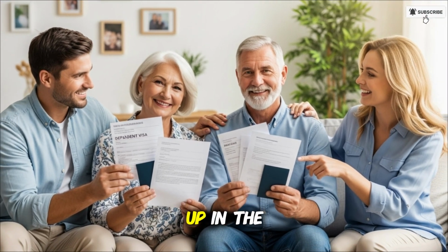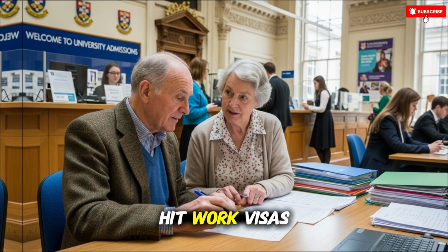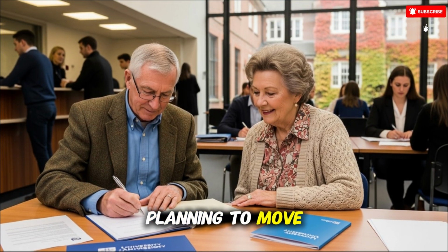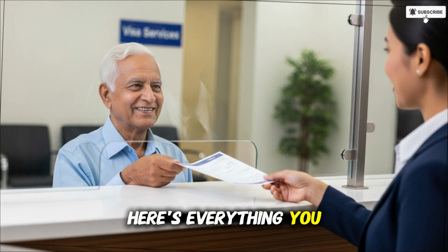Big immigration shake-up in the UK. From September 27, 2025, major changes hit work visas, student routes, and dependent applications, and if you're planning to move, study, or bring your family, these updates could completely change your plans. Here's everything you need to know before it's too late.